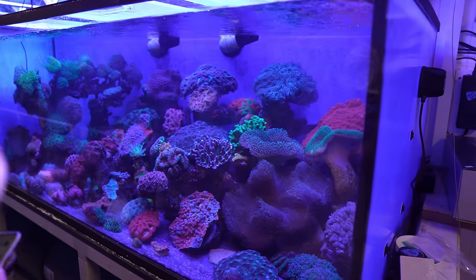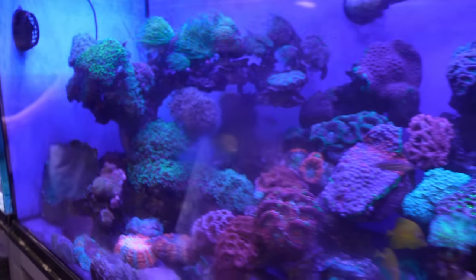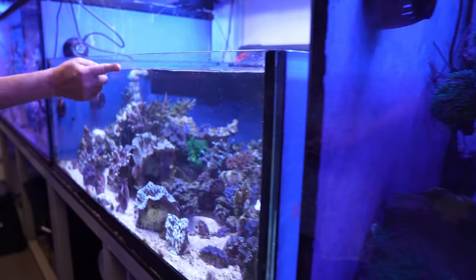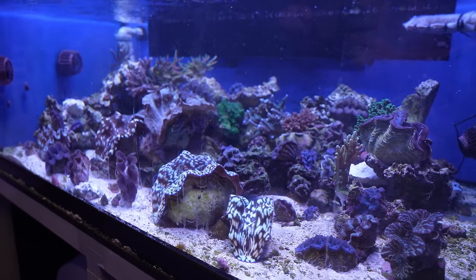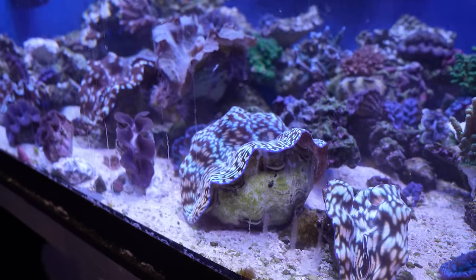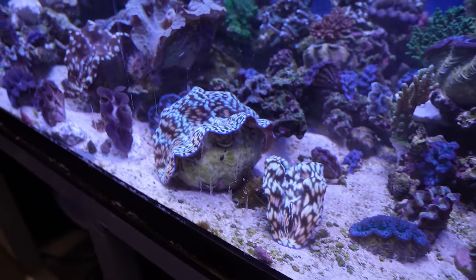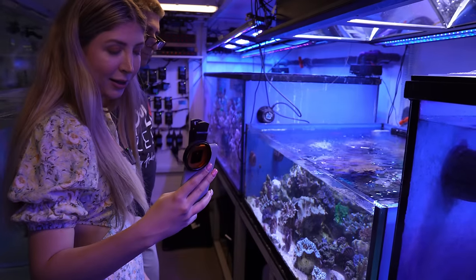Awesome. Then there's a separate display here of clams. I should clean the glass for you. Of clams? Yeah, you know tridactyl clams? Yeah. Those are beautiful clams. They're gorgeous, aren't they? Wow. They're beautiful. I've never seen them before, actually. Yeah, I know what clams are, but not this type of clams. Gorgeous.